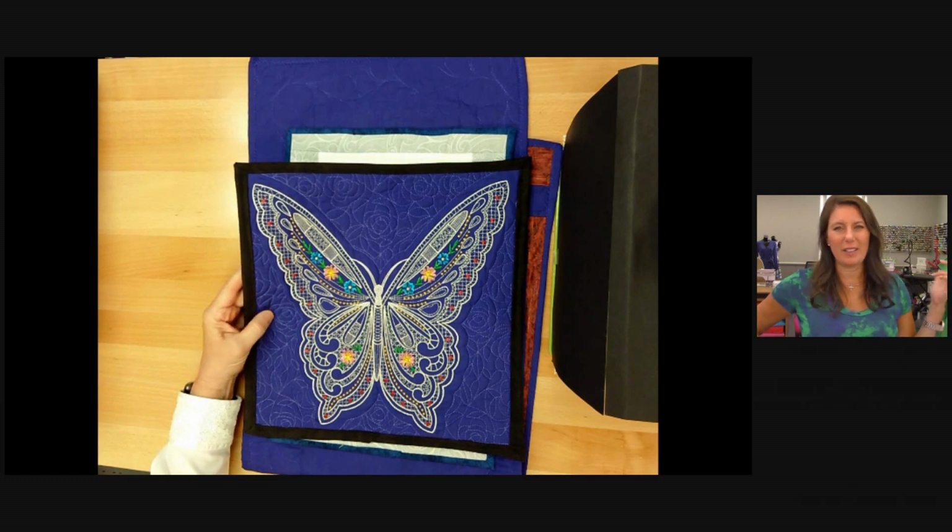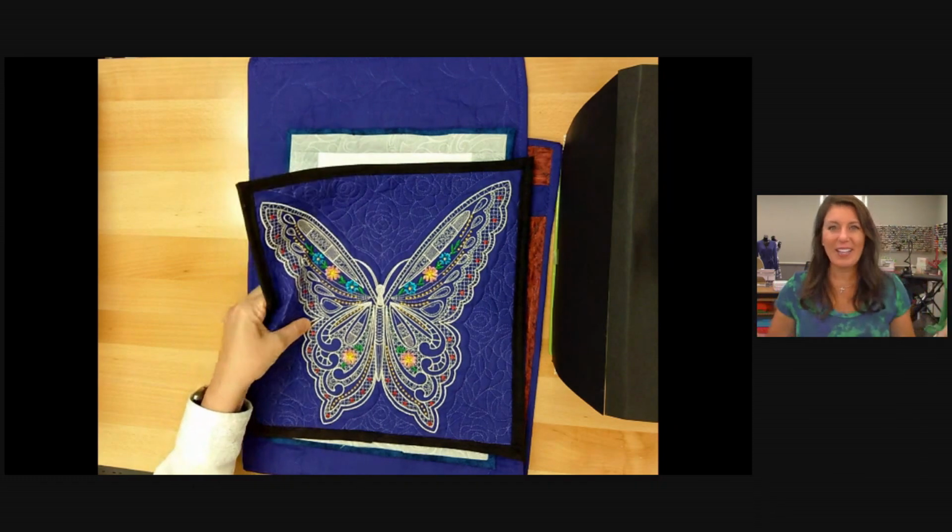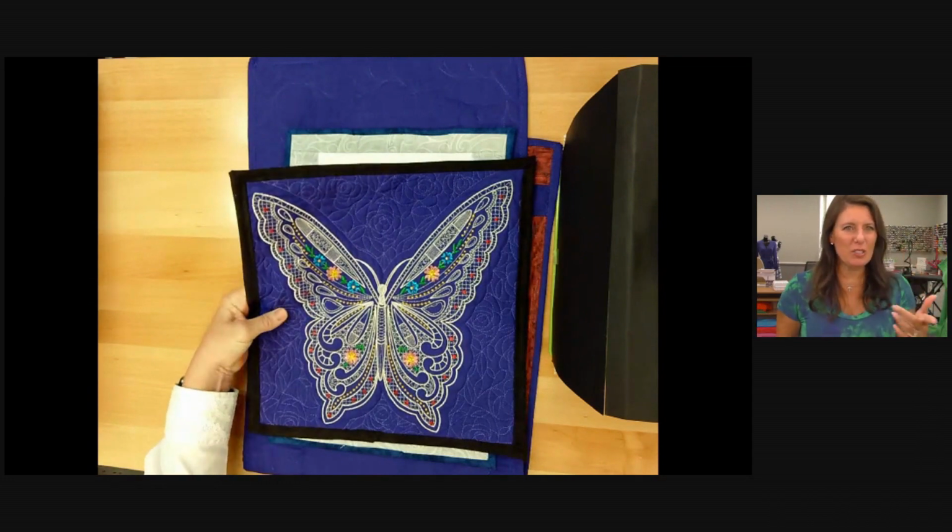So she's using Brother metallic thread. I know you're going to ask, what brand do you like? Of course we like Brother, but it's so soft to the touch.